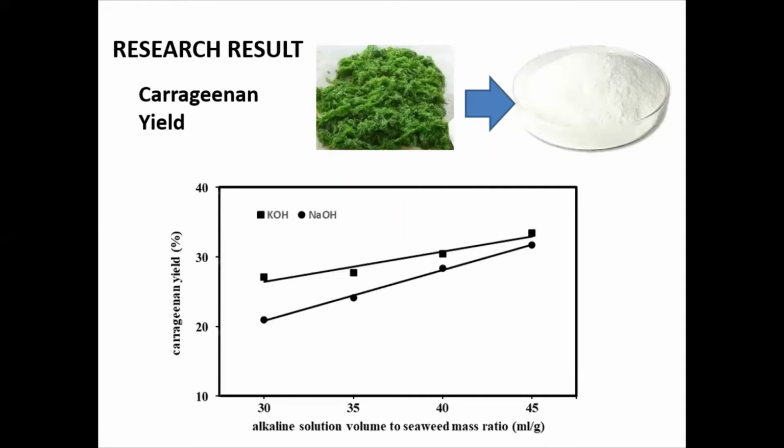The extraction result also shows that the use of potassium hydroxide solution produces a higher yield of Carrageenan than the sodium hydroxide solution. The highest yield of Carrageenan was obtained by extraction with potassium hydroxide at a solvent volume ratio of 45 milliliter of potassium hydroxide solution per gram of seaweed, which was about 33.4%.